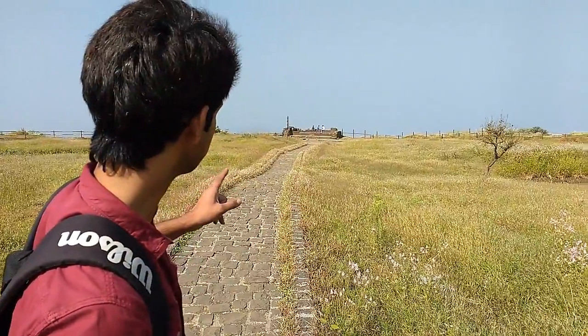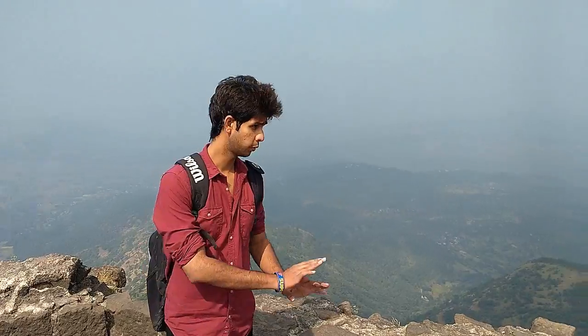That place, where you see 3 people sitting there, is called the Wind Point. With exploring each and every part of this beautiful place, it's time for us to go back home now. But before we make a move, we just want you guys to explore the beauty of the mountain ranges we can see from up here.